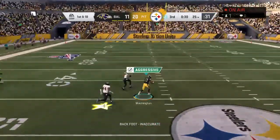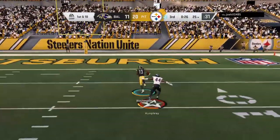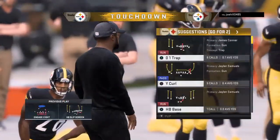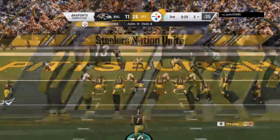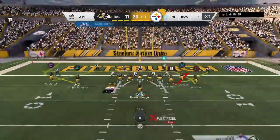Got his man, complete. And into the end zone. Touchdown, Pittsburgh. James Washington, 75 yards. And the Steelers, they broaden their lead.